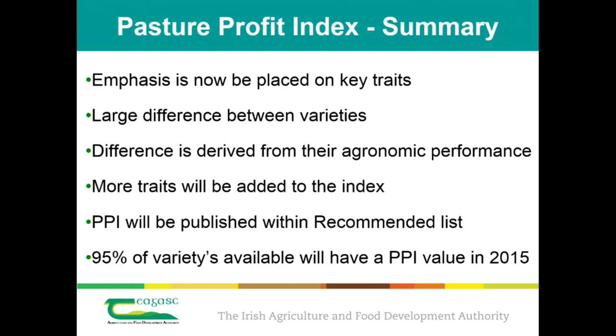So for us in the PPI now, what I stress to you is we're now placing that emphasis on key traits. We see large differences between varieties, and the differences derived from their agronomic performance. We're 10 years down this road, but I suppose now it's going public.